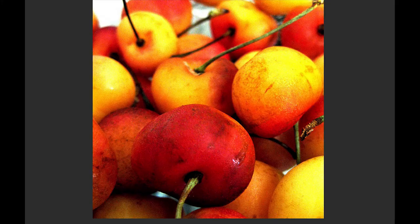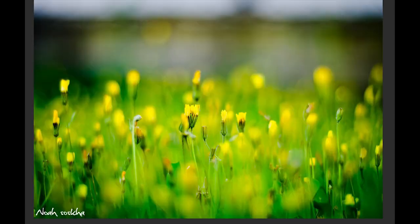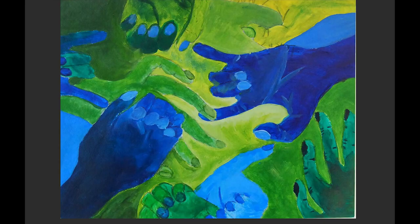So everything here is warm. Every single thing here is cool. All the greens and yellows. Blue, green, yellow.